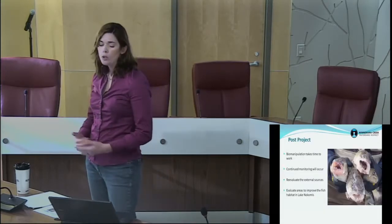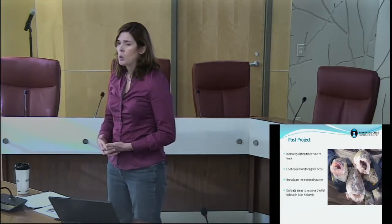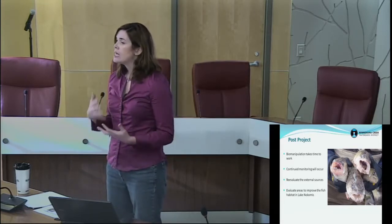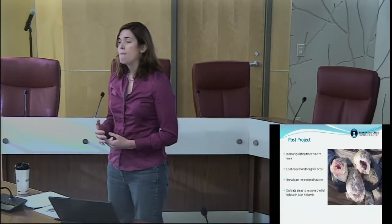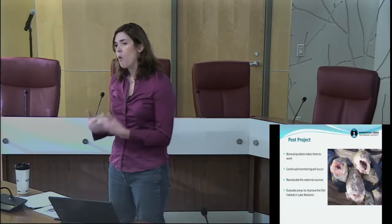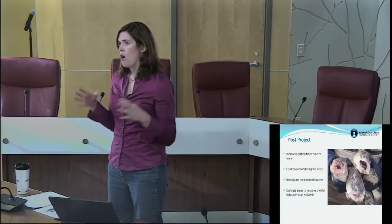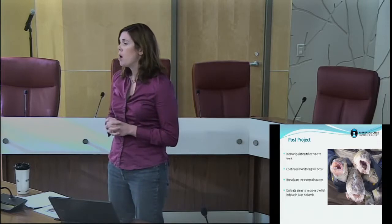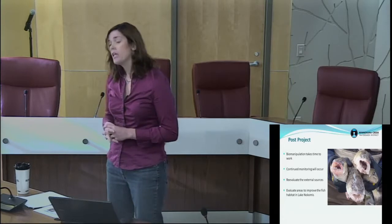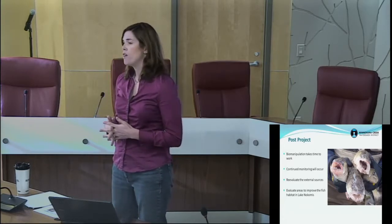So post-project, like I mentioned, biomanipulation as a management tool takes time to work. You can see quick results in manipulating the fish community, but to actually see the results in the sediments and in the water quality will probably take time beyond the actual project years, which is why it's important to have continual monitoring as part of your project's budget and time frame. We're going to continue to monitor the water quality and hopefully the fish and vegetation communities as well.